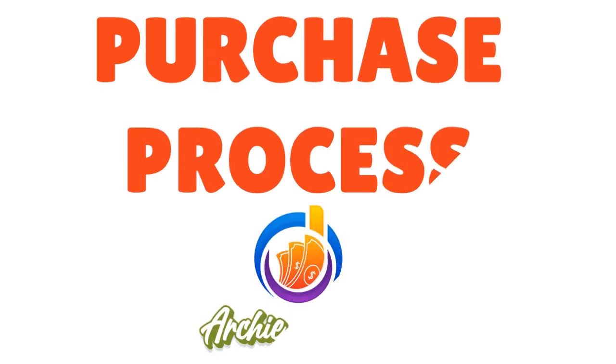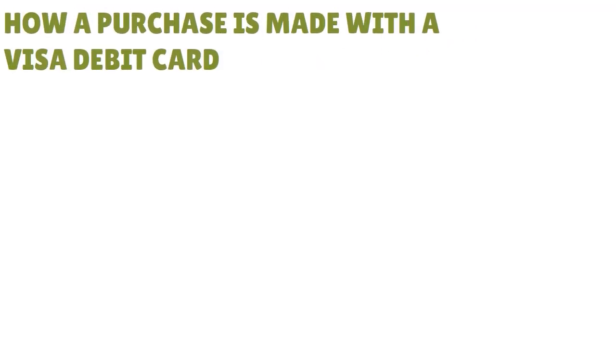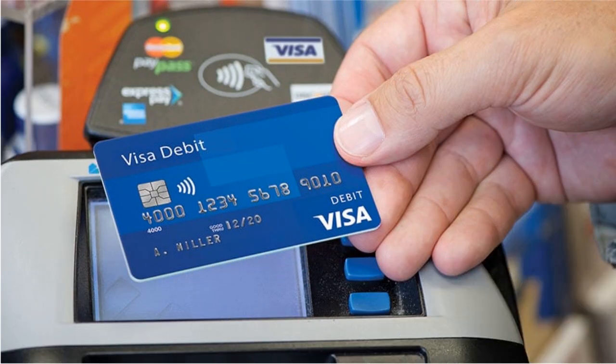Let me talk about the purchase process here: how a purchase is made with a Visa debit card. When you think about a Visa debit card, think about cards that make purchases using money from your account instead of borrowing money to be paid later. The money is already in the account and pulled directly from your account, rather than borrowing money to give to the card brand issuer down the road, like Discover, Chase, or whatever.